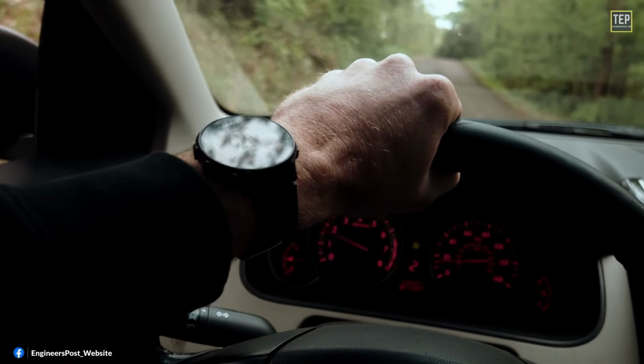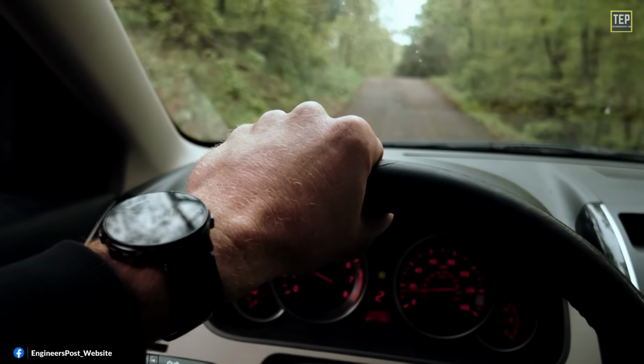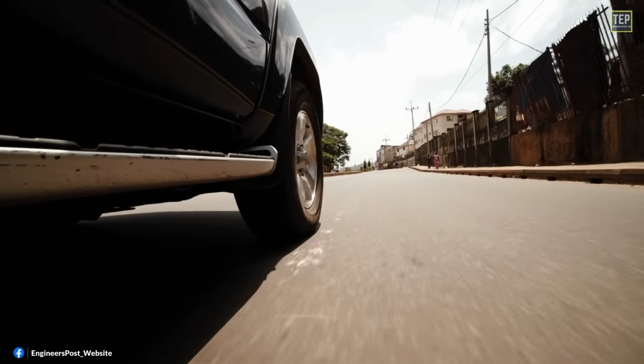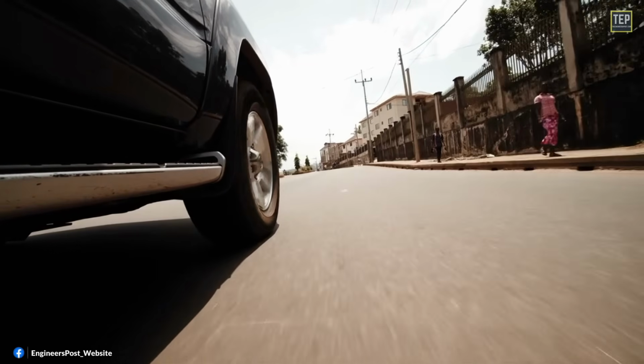This continuous cycle keeps the steering smooth, responsive, and easy to handle. The system is designed to adapt instantly to the driver's needs, whether that's requiring assistance for a sharp parking turn or more gradual adjustments at higher speeds.